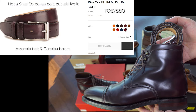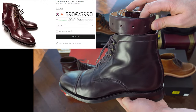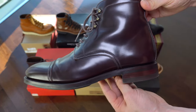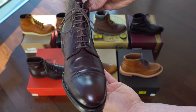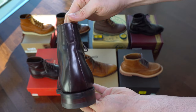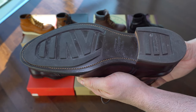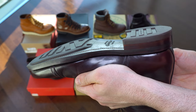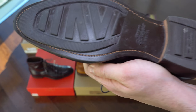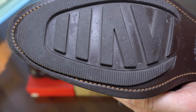And finally, we have the last pair of this video. As you probably expect, this is the most expensive pair I have. As the last two pairs, these ones, of course, have Goodyear welt 360 degree stitching. They do have this Vibram rubber sole. About the sizing, I will say that these ones fit a bit bigger than most of the boots that I tried so far. Because of the last, which is slightly more pointy than others that I have.